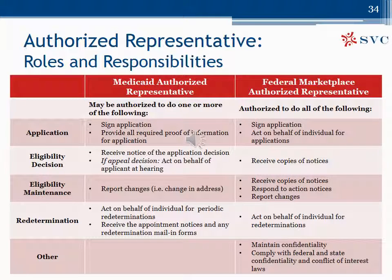It is important that consumers really trust the individuals they choose as authorized representatives, as these consumer assistants have possible control over the application, eligibility, and ongoing coverage that the consumer has. The table on this slide shows the many different responsibilities for authorized representatives, whether they are authorized with a state application for health coverage or a federal one. The primary difference between state and federally authorized representatives is the consumer's ability to pick and choose the authorized representative's roles and responsibilities. Currently, the Medicaid authorized representative may be approved to do one or more of the items on this table, but the authorized representative that has been authorized for a consumer applying on the federal marketplace will automatically be approved for all of the roles and responsibilities listed.